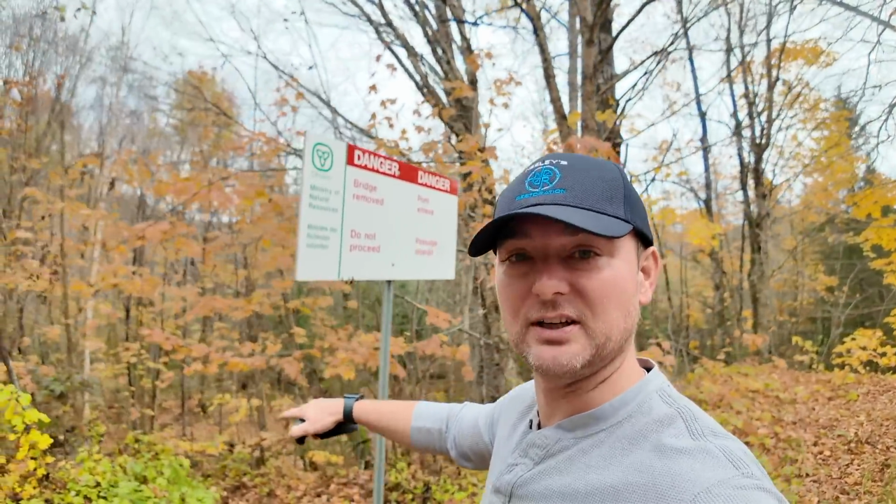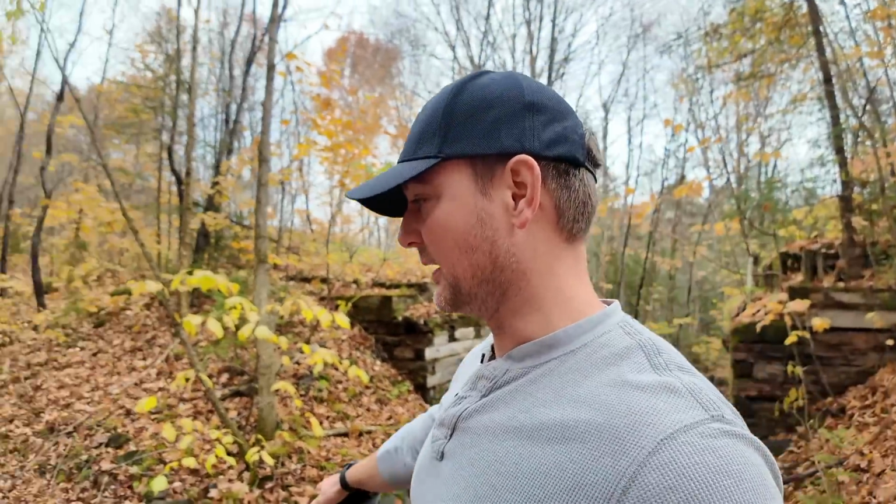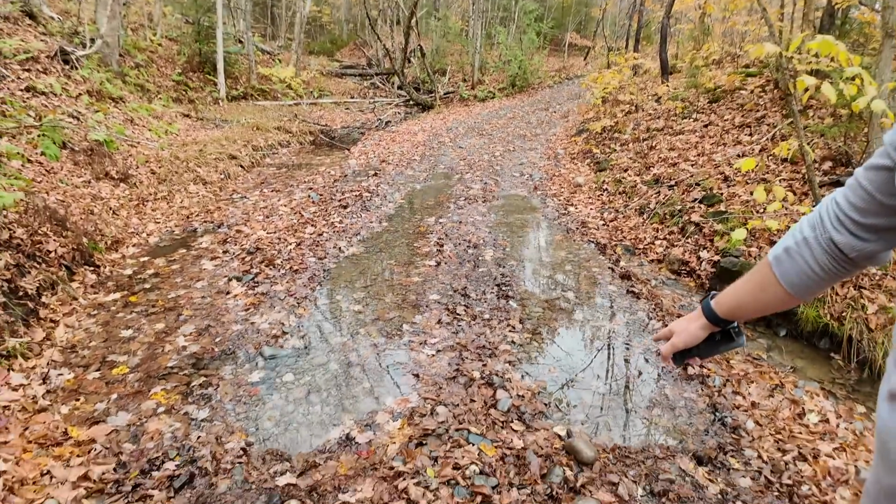All right, guys, so we just passed that waterfall section, and we came to this kind of ominous sign. It says, "Danger, bridge removed." So we'll go take a look at it. Obviously, we're not too worried about it. We're in lifted Jeeps. There is a mid-sized truck that's behind us, though, and not really sure if he's going to attempt this or not. Oh, it doesn't look bad at all. You can kind of see where the bridge once was. Right through here. It's just a little bit of standing water. Not that bad at all.